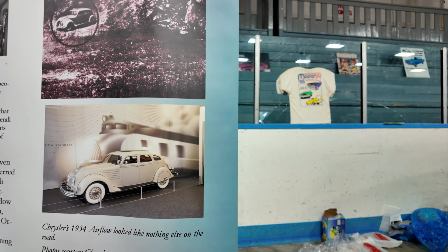So look at what they do with these cars. When they first threw them off the cliff to test them, that thing rolled and rolled and rolled, got to the bottom.